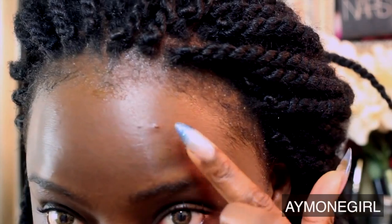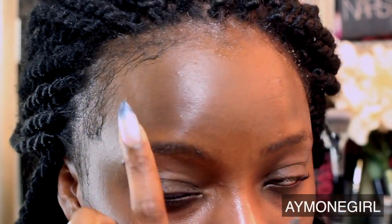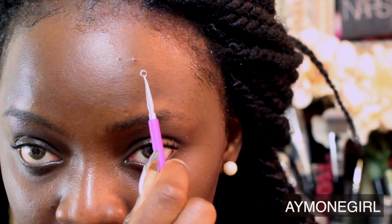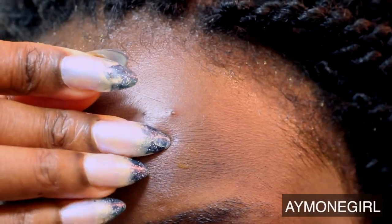What I'm going to do, I'm going to give it this bump right here. I think I have one right here and this one right here. I'm going to take a really small needle and pop it, because I can actually pop it since I did steam my face. And then after that, I'm going to use the extractor like this and squeeze the stuff out. Okay? Alright. So the technique here is very simple.